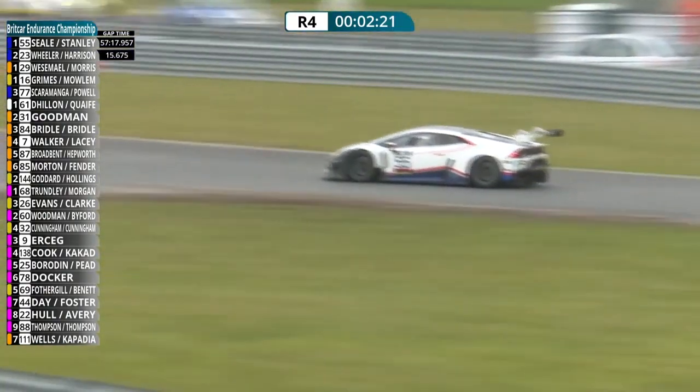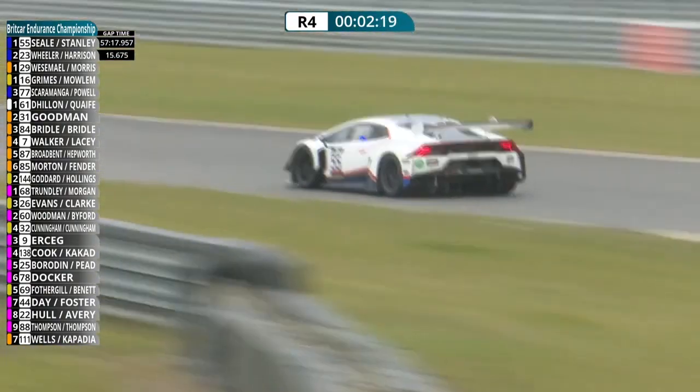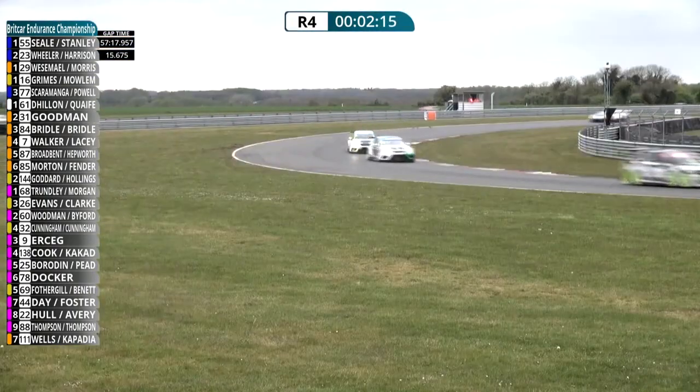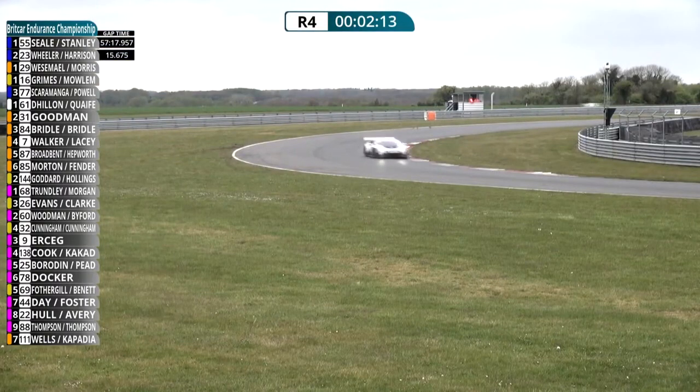There is the leader. He's lapped the Cunningham Porsche in 16th place. Jamie Stanley, just relentless his pace here. He's eased off a little bit now. Last lap was a 1:51. He is dealing with back markers. A couple of laps to go.